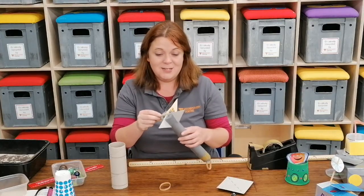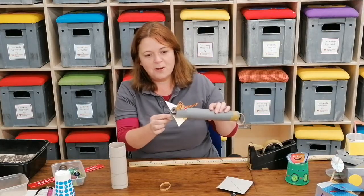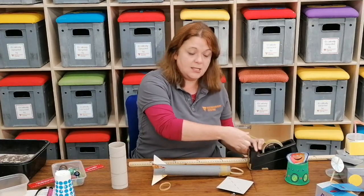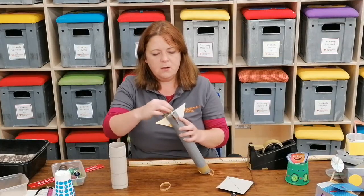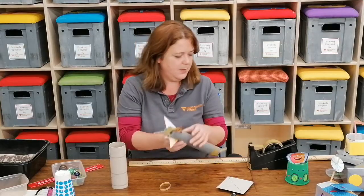But what you don't want is when your rocket is flying, you don't want the fins to come off, so you need to sellotape these fins in place to make sure that they're not going to come off. So I've got a little bit of recyclable tape here that I'm just going to put on the bottom of the rocket, making sure that those fins are going to stay very well in place.